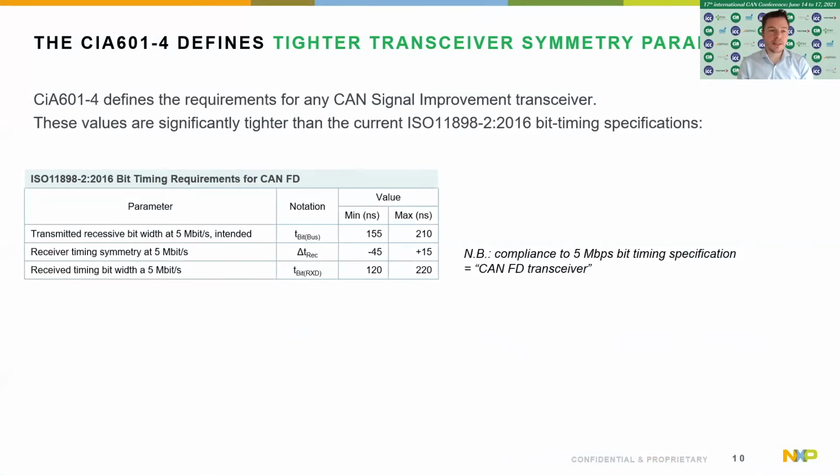So CAN signal improvement is now defined within the CiA 601-4 document that was finalized last year, I believe, or 2020, yes, correct. And that also includes in its definition much tighter transceiver symmetry parameters than the previous ISO specification had. So to look a little bit more in depth, as you see on the screen, these are the values from the current ISO specification. And this is written in a form that's linked to a 5 megabit bit time. So the nominal bit time there would be 200 nanoseconds. And then you can see we have a variation possible on the transmitted bit width coming from TxD going onto the bus, then being received at the receiver, and then ultimately how big that bit is allowed to be at the RxD pin on the receiving controller.